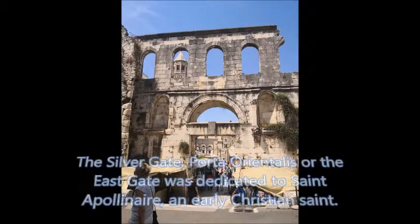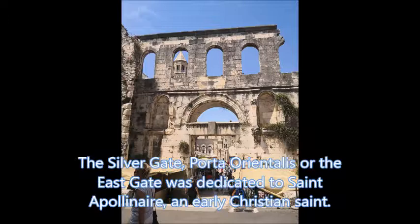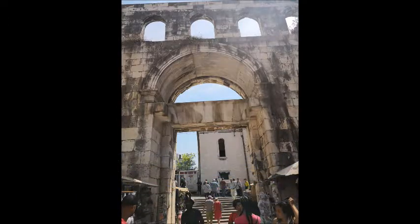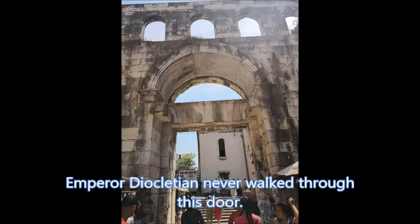Silver Gate. The Silver Gate, Porta Orientalis, or the East Gate, was dedicated to Saint Apollinaire, an early Christian saint. Emperor Diocletian never walked through this door.